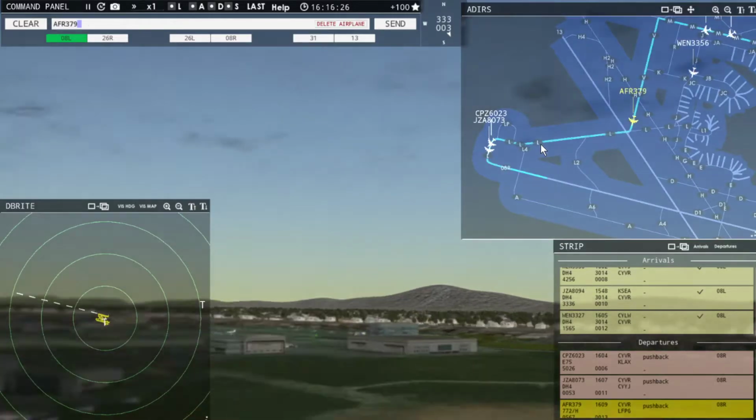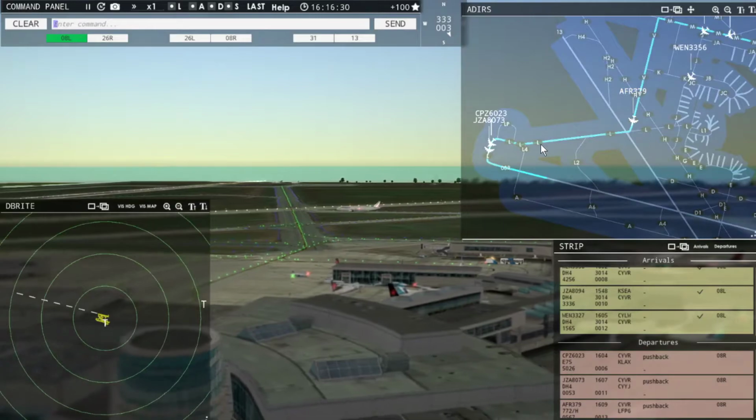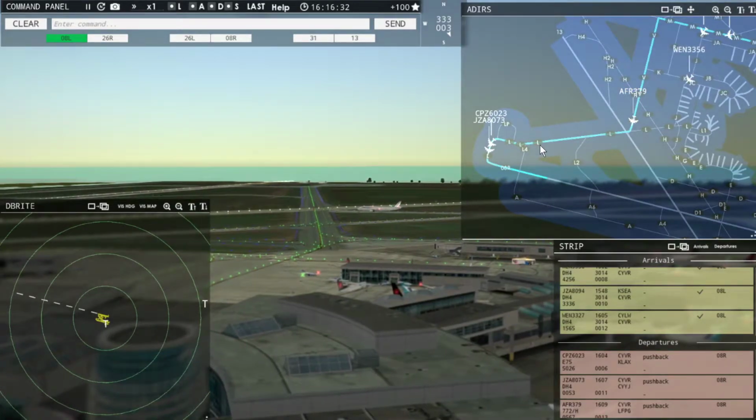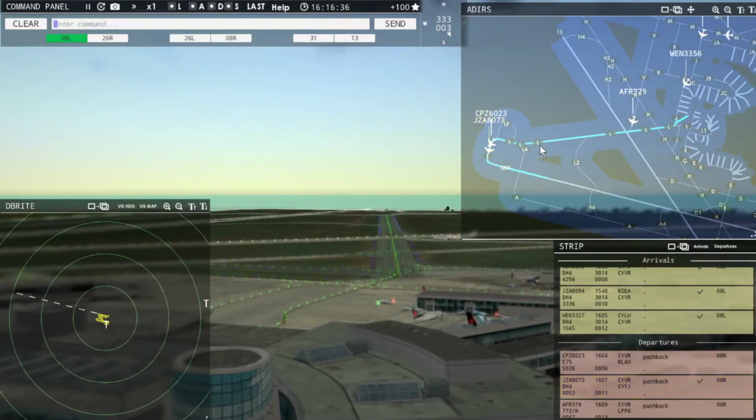Air France 379, continue taxi. Continue taxi, Air France 379. Jazz 8073, runway 08 right, clear for takeoff. Runway 08 right cleared for takeoff, Jazz 8073.